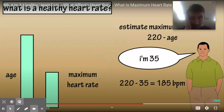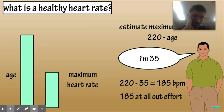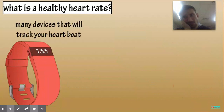Which equals 185. So their max heart rate should be somewhere around 185 beats per minute. That would be at full physical exertion, like sprinting all out. There is some margin of error for estimating heart rate max, so this number will give you a general idea. There are many training devices that will gauge your heart rate throughout your day and exercise sessions, or you can do it the old-fashioned way.